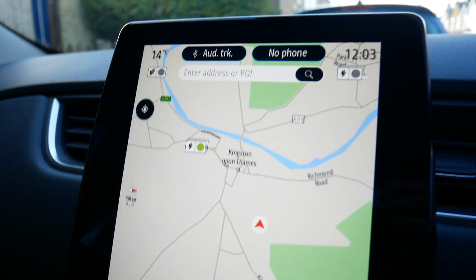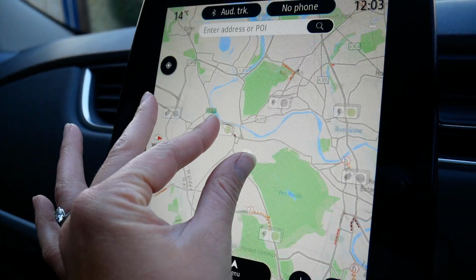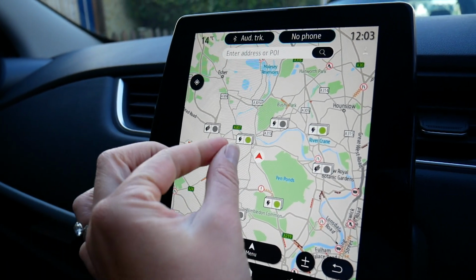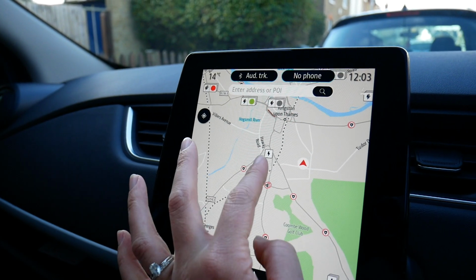So doing all that, I'm gonna actually park in Kingston and charge the car whilst I'm shopping, which I think is such an awesome idea. I'm just on my interactive map at the moment, which is cool. Look at this, it's pinched in and out. And on the map in the car, it shows you where all the charging points are. So I'm gonna go and find that one.